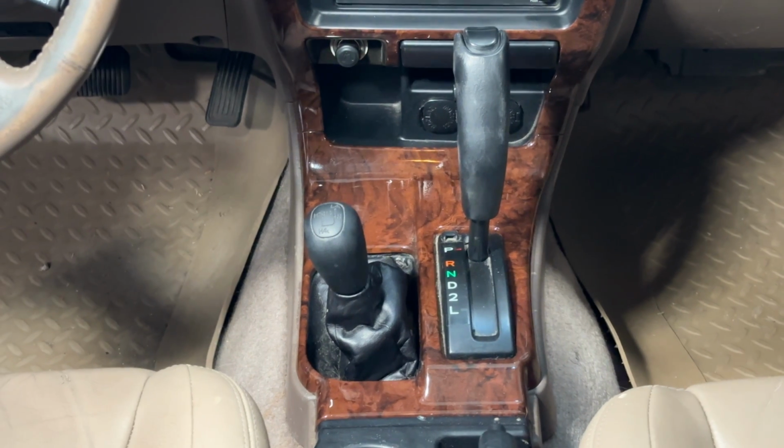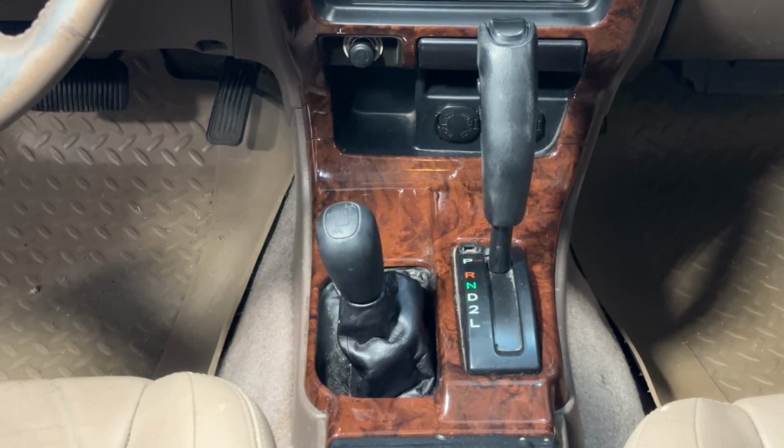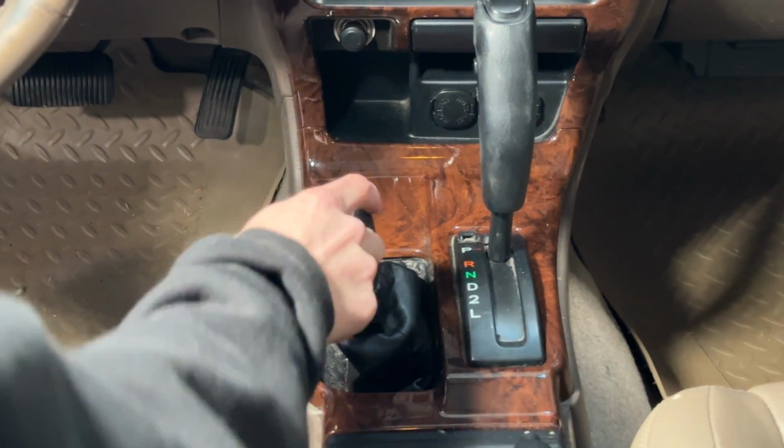All right, well, right here we got the J-shift transfer case, which is money because if we do a crawl box or anything in here in the future, this is what we want. 98 through 00 J-shifter in there. Yeah, it's just tried and true and it works.